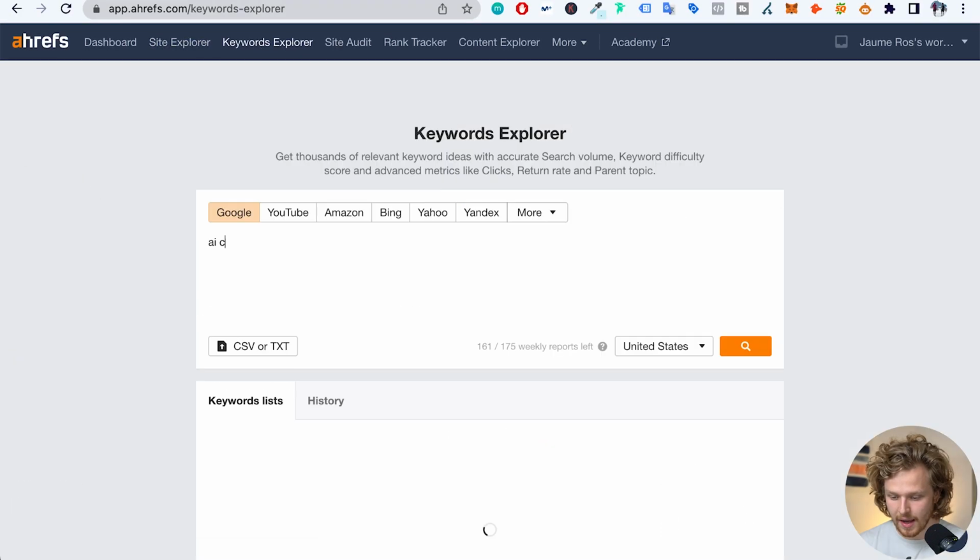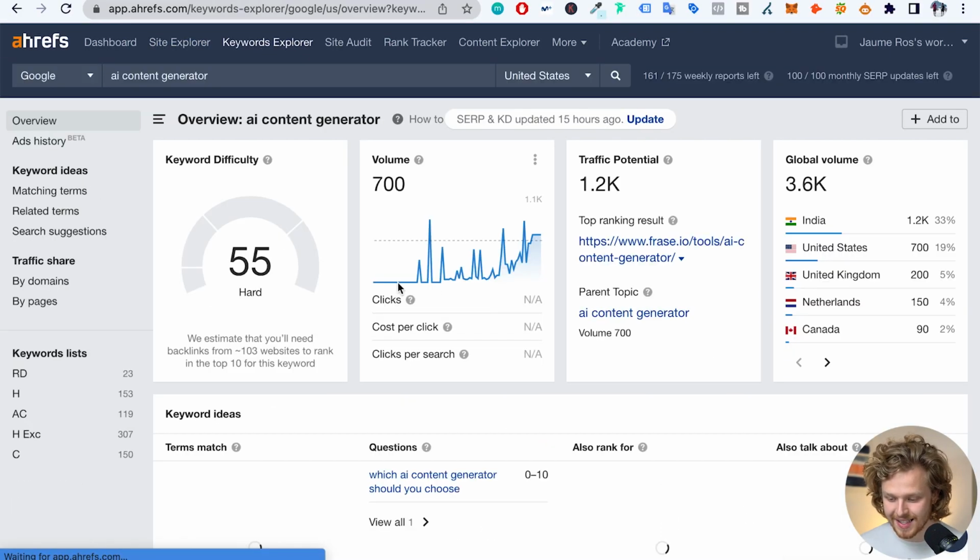And the main keyword was pretty obvious. That keyword was AI content generator. And we can see that steady growth over time. So that's that main keyword that we'd ideally like to rank for in the long term. And the second thing was, where's this content strategy going to come from? So this was actually kind of unclear.